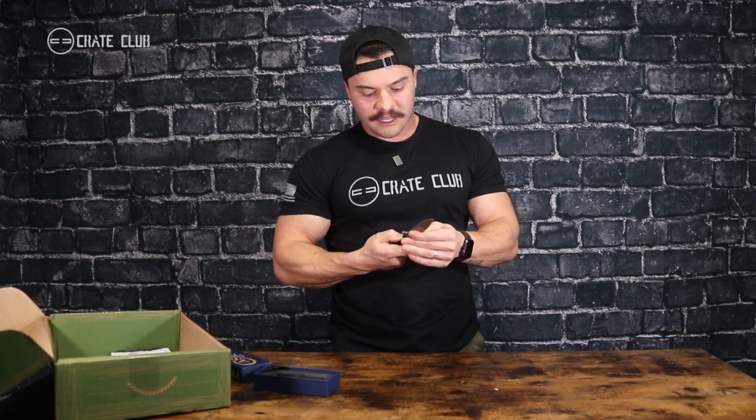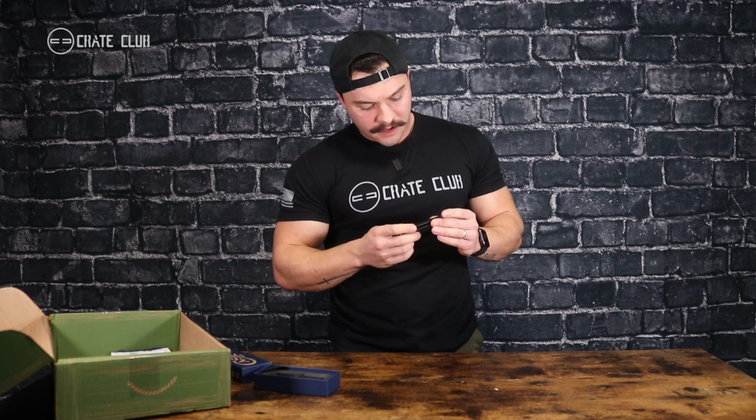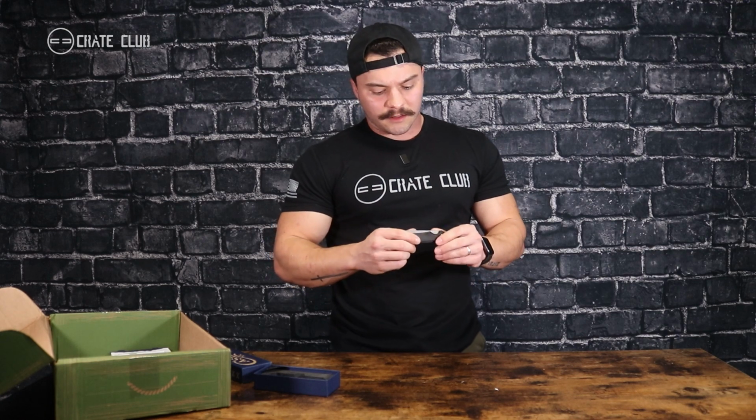Nothing on this knife is polished at all. I really love that rugged look, like this thing was just crafted by Mother Nature. Very, very beautiful knife. It feels great in my hand. It's got some weight to it. I love products that have a little bit of weight to them. I feel like I can trust it more.